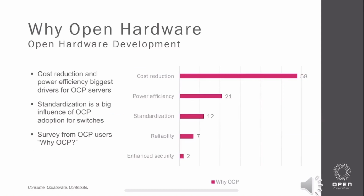The main question: why open hardware, why should I change my existing IT infrastructure and use OCP technology? This was a question we asked our customers and our partners, and here we can see the results. The main reasons were cost reduction, power efficiency, and standardization. All these cost reductions and power efficiency come with the standardization. When you use one specification, you have the flexibility to buy the same rack under the same specification everywhere, and even the hardware is the same.